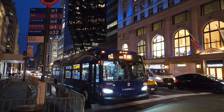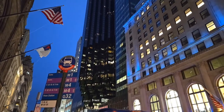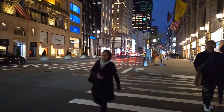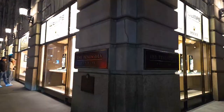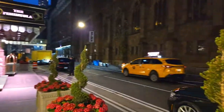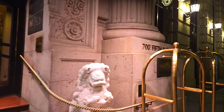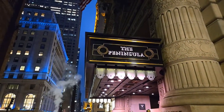M1 going to East Village, downtown direction. And Trump Tower again. Crossing West 55th, you're on 5th Avenue. Let's make a right and walk by Hotel Peninsula and toward 6th Avenue. We walked into the hotel around Christmas time. The hotels around Christmas time are fabulous, like they decorate it and it's just awesome. Right now, still a gorgeous building.